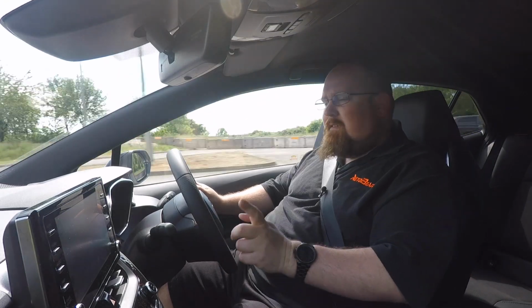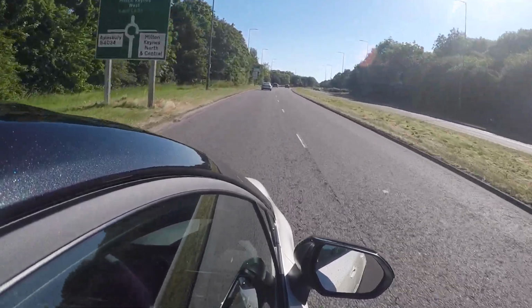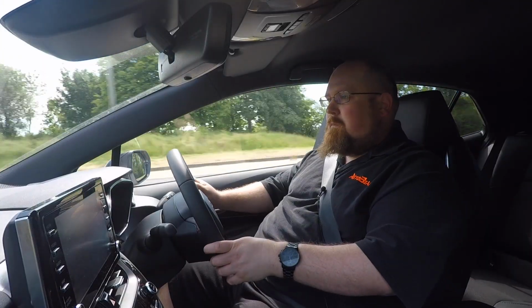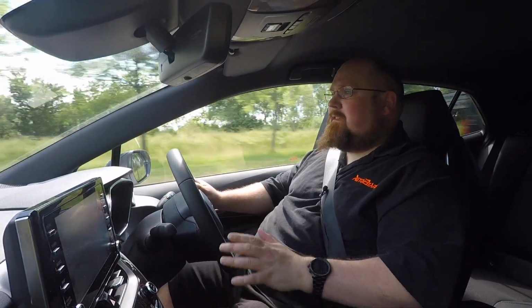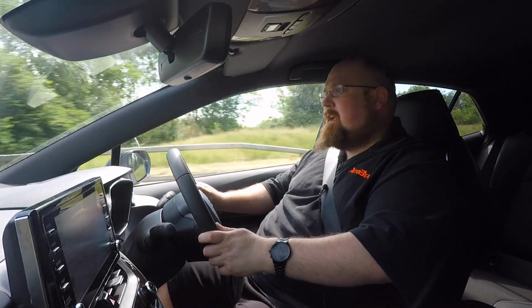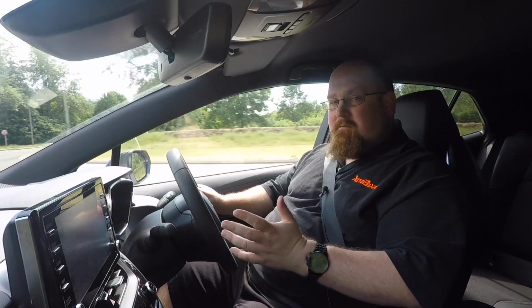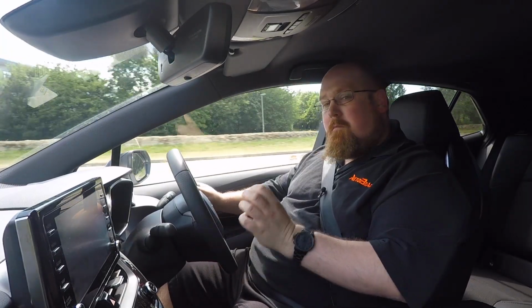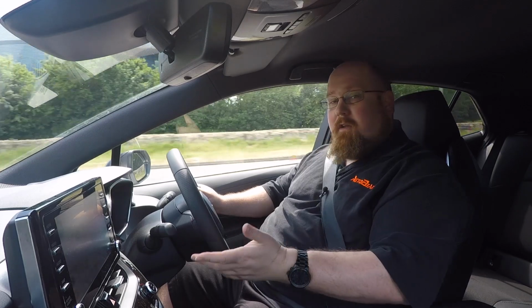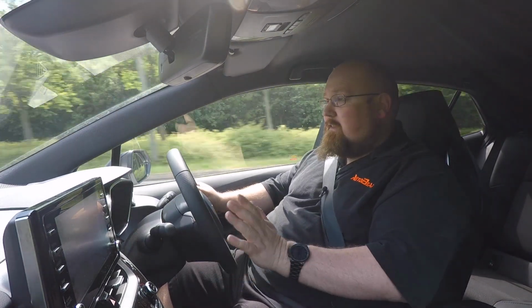You'll also get 17-inch alloy wheels with the Design, and I'm not saying in any way that this GR Sport rides poorly. It doesn't. It rides beautifully and deals with the bumps and imperfections amazingly, but you just know that with the slightly smaller alloy wheels, it will deal with them even better, and you'll have a more comfortable ride, especially if you're doing any kind of long distance driving. So that's my pick of the bunch, to go for the Design.